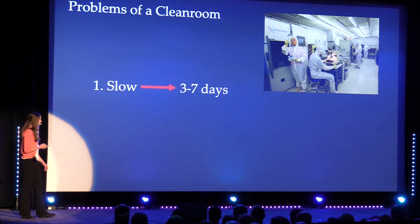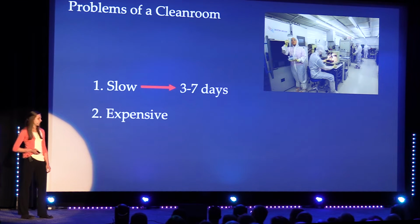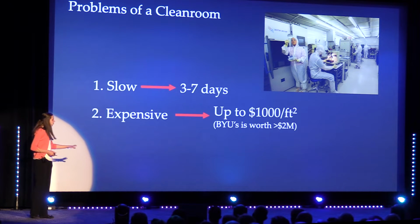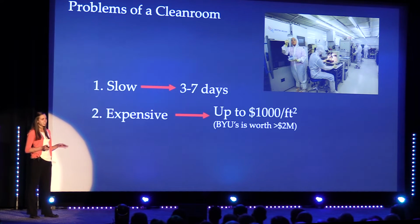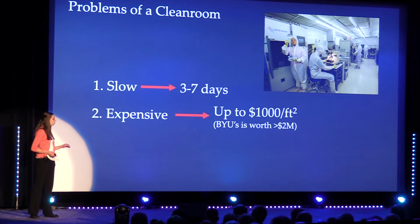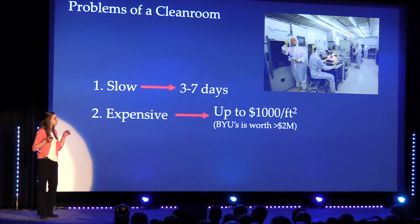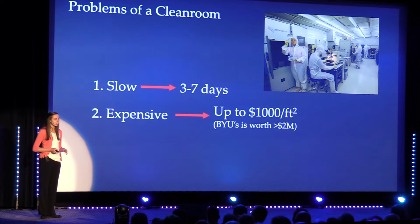The second problem is that clean rooms are expensive. Most clean rooms can cost up to $1,000 per square foot. The one at BYU, by no means, is a large clean room, and it's worth well over $2 million. So you can see that clean rooms just cost a lot of money. We have to put a lot into them.